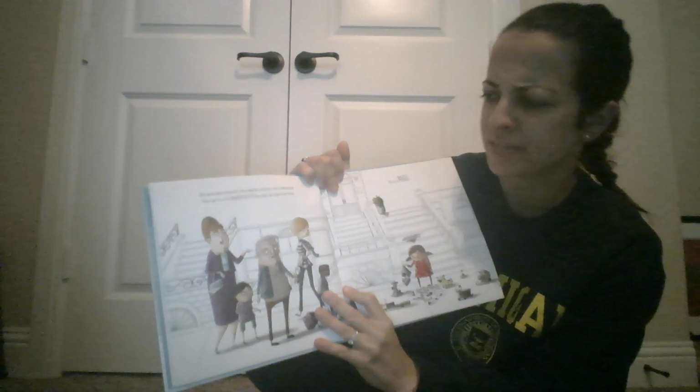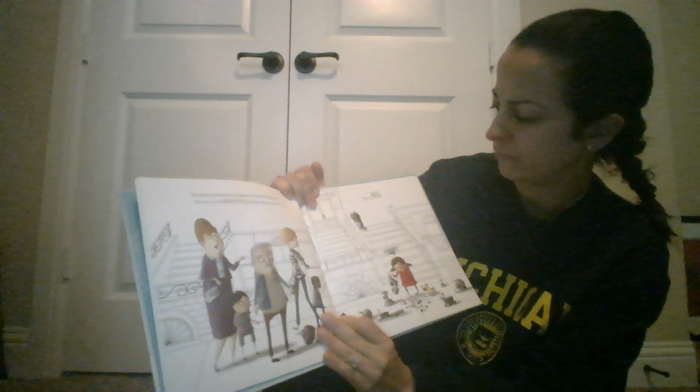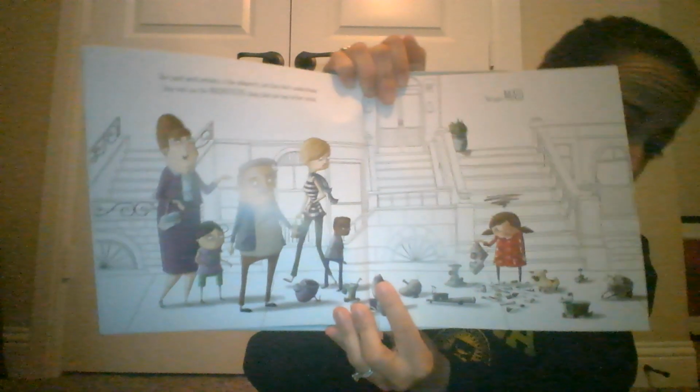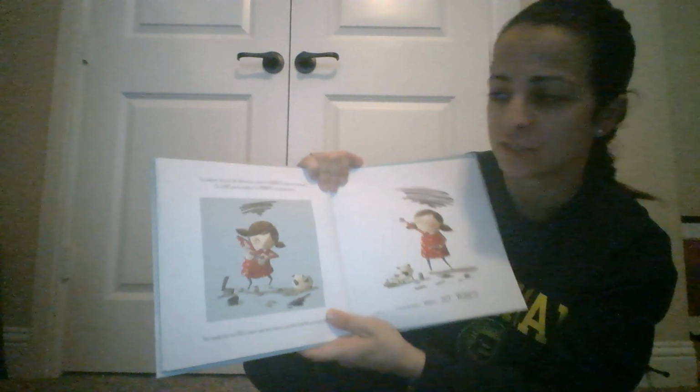Her hard work attracts a few admirers, but they don't understand. They can't see the magnificent thing she has in her mind. She gets mad, with a storm cloud above her head. The angrier she gets, the faster she works.